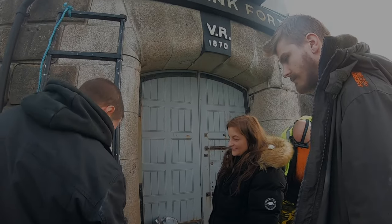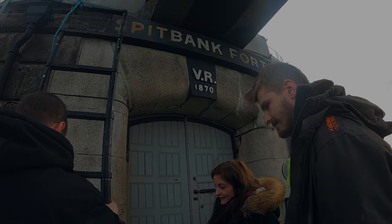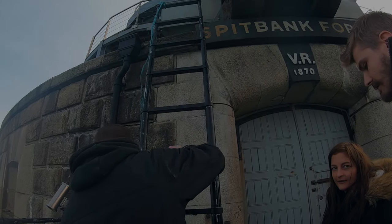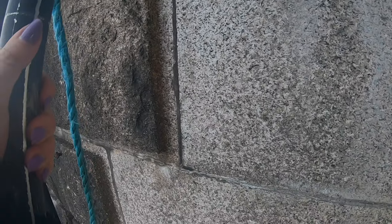Oh, it is super cool. All right, guys, there we are. Spitbank Fort. We're just popping the ladders up and we should be up there soon. Oh, my God. These ladders are sketching me out a big one. Oh my God, my GoPro!